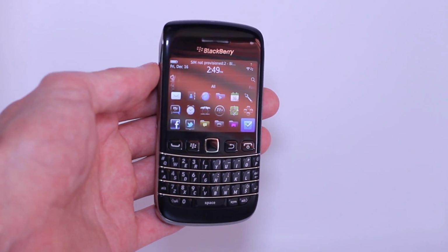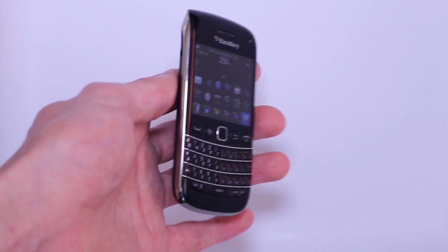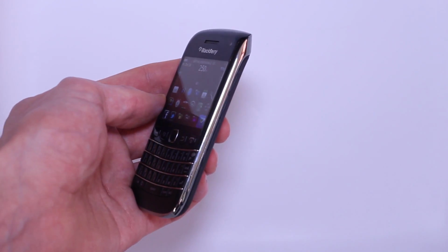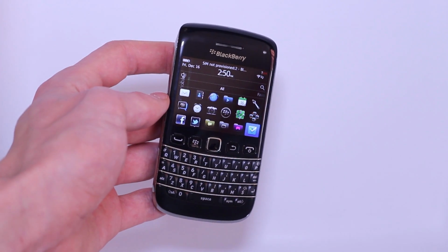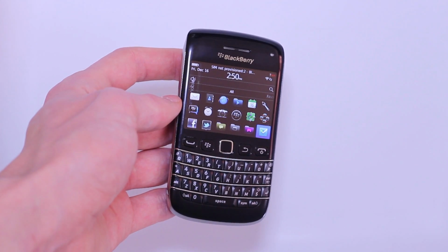Today we're taking a look at the BlackBerry Bold 9790. It's kind of a smaller cousin to the BlackBerry Bold 9900. It recently came to Canada by way of Rogers, Bell and Telus, all the big three carriers up here, but still not down in the US. Presumably AT&T could offer this, but they haven't yet. It's going for $100 on a 3-year contract up here.